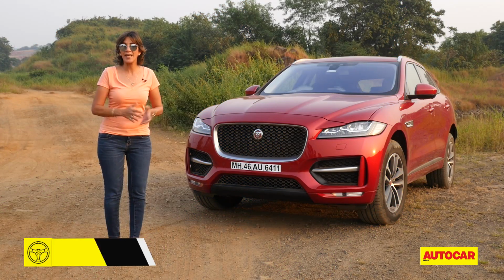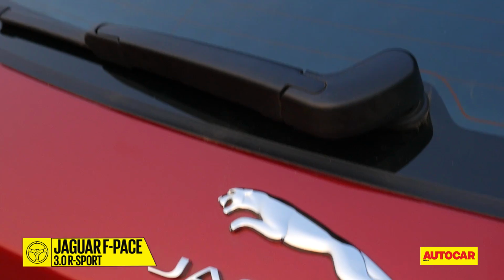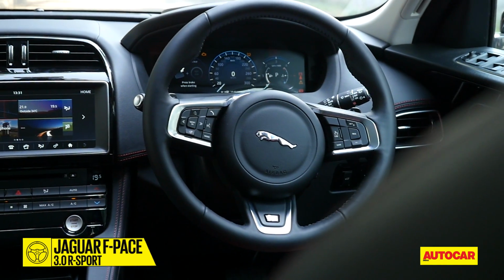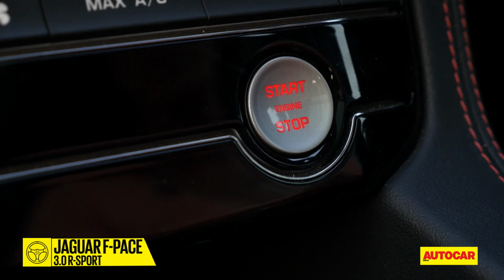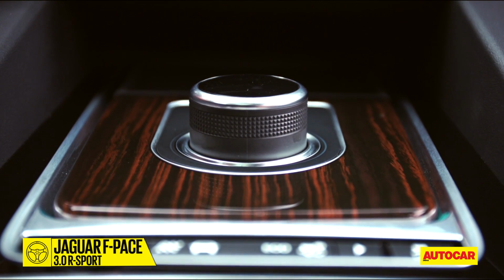Well, a couple of months later and the Jaguar F-Pace is on Indian soil. Let's find out what it feels like here. So it's got the familiar Jaguar genetics. It's got that pulsating start button that beckons you to start up this car, and the gear lever that rises out of the central console.